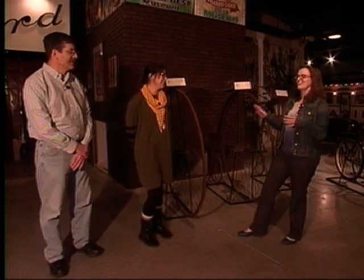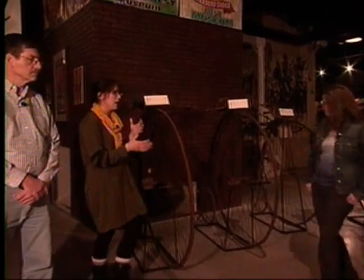We're starting here with the high wheelers. So why are we starting with the high wheelers instead of regular bikes? I think it's good to start with the high wheeler because it shows the progression of the bicycle. What's important to remember is that before the high wheeler, we used something called the velocipede, or the bone shaker.